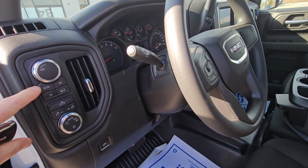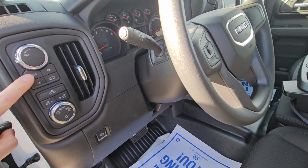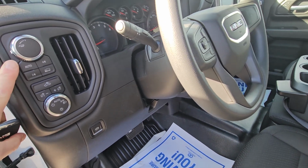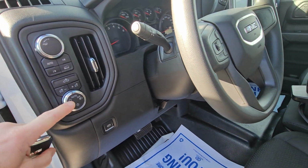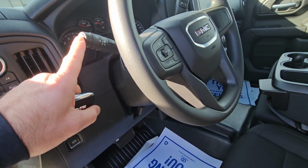One big thing on this, you get auto four-wheel drive. So a lot of our competitors don't have that. That's the best thing in the snow. Just leave it in auto and it's there when you need it and get to great fuel economy. Trailer tow mode, automatic lights and automatic high beam lights. That's a cool safety feature as well.